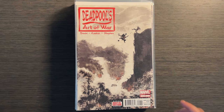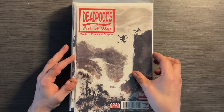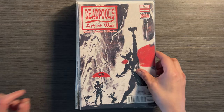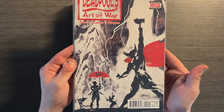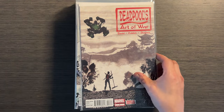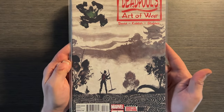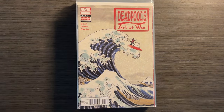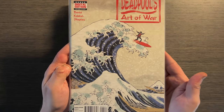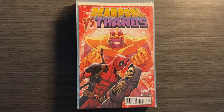Then another complete series, issues 1 to 4, Deadpool's Art of War by Peter David. I loved Peter David's Hulk run, so expectations are high for this one. Sun Tzu's Art of War has been called a definitive work on military strategy and tactics and has influenced leaders in both warfare and business for hundreds of years, which means it's totally in the public domain and ripe for being ripped off by Deadpool.